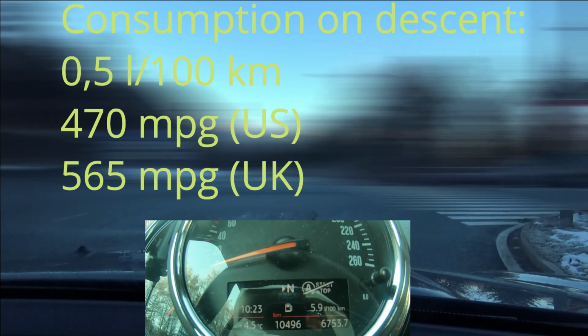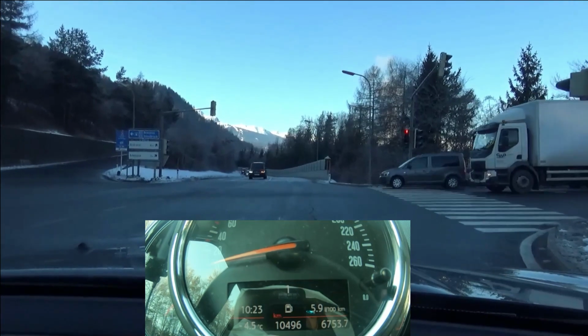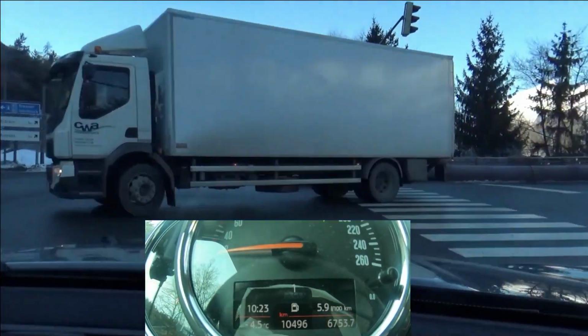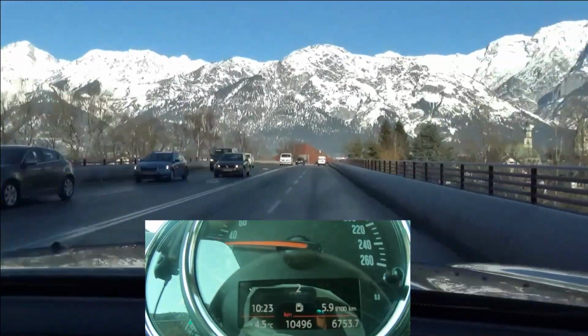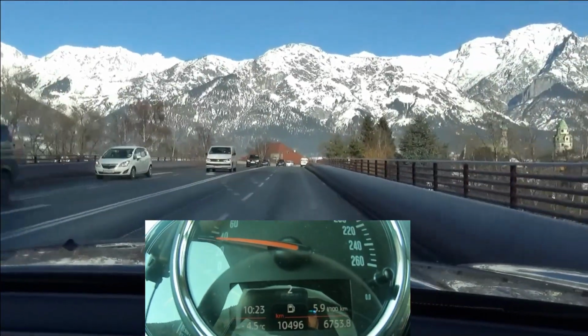We're now coming onto the open road where we're going through some villages, with speeds up to 100 kilometers an hour, 62 miles per hour.